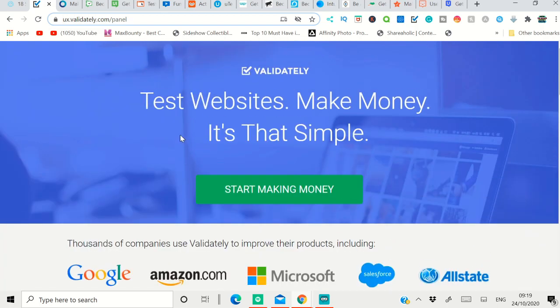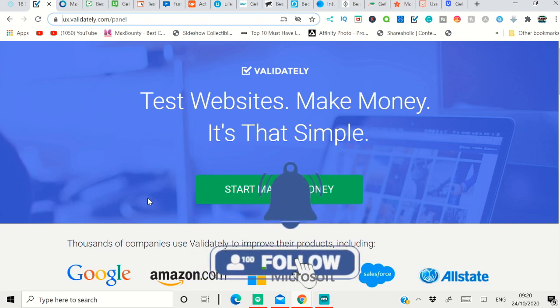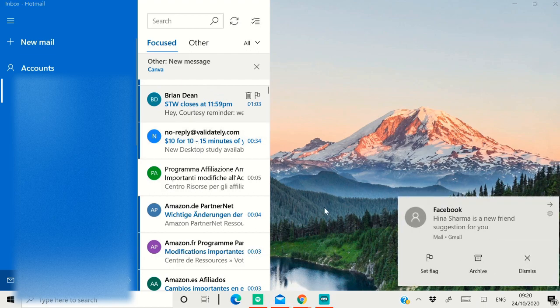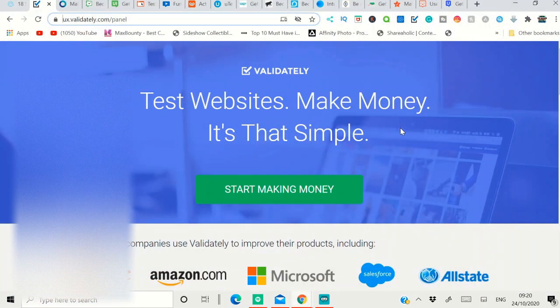This is my favorite one. Number one is called Validately, and you can see the result on the thumbnail. I earn lots of money through this site, and you can too. I can show you that I'm still getting tasks to do today. This is my email that you can see. Today the 24th, I got one email in the morning to do one test, and yesterday there were 2 of them in the night. If you are qualified for each of the tests, you can earn up to $10 per test. So this method is working and I'm earning money. That's why I'm making this video.